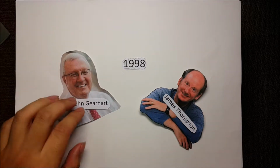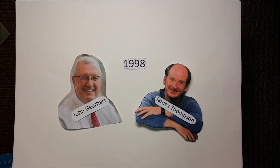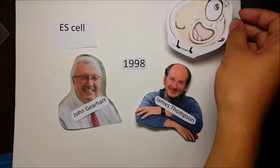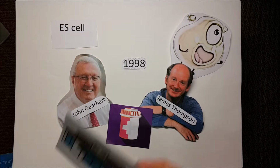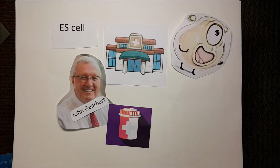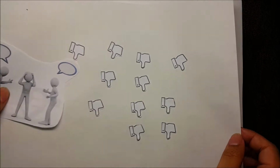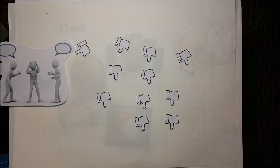In 1998, 8 years before the discovery of iPS cells, James Thomson and John Gearhart respectively started to isolate human embryonic stem cells and grow them in their laboratory. After that, a lot of research about ES cells has been done. ES cells are expected to be used in cell replacement therapies and clinical trials. But ES cells have serious ethical issues because derivation of ES cells results from destruction of human early-stage embryos.